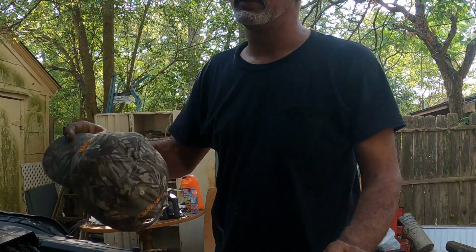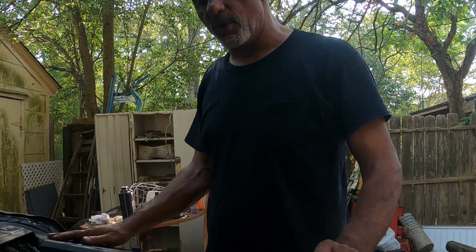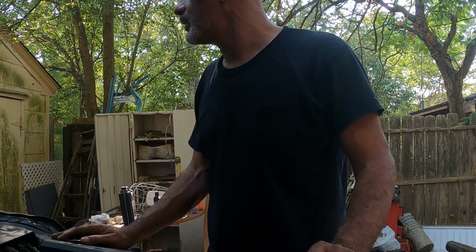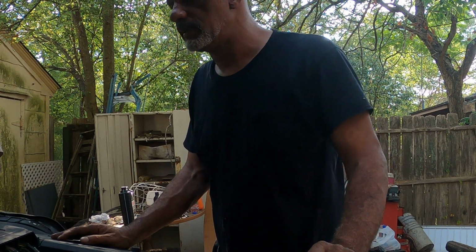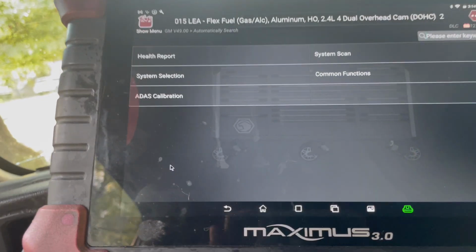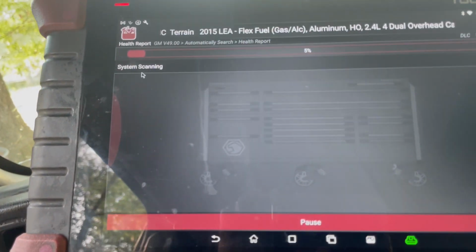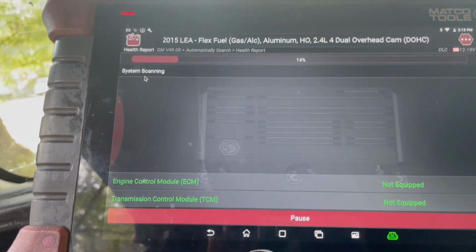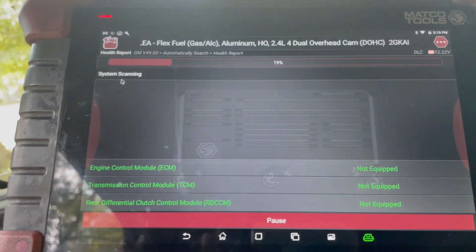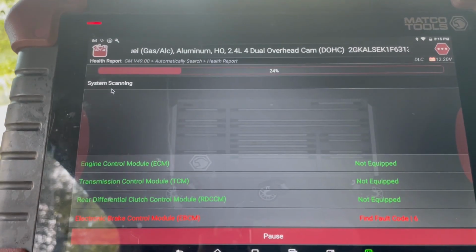It's been like that for weeks now. Oh, yeah. So, what else have you done? It was starting up fine, no problem, and all of a sudden one day it just shut itself down, won't bring it back. On this one, I had to input the VIN number because I can't read into the computer. So let's go ahead and do a health report. See what other modules are affected. And maybe we can get a clue. So yeah, that's what we're doing, man. It's damn hot out here, y'all.